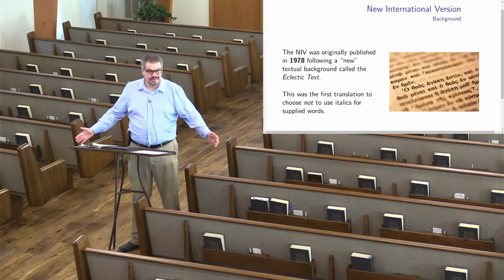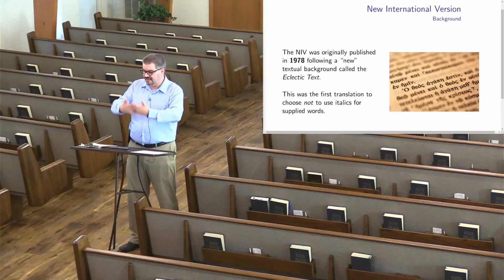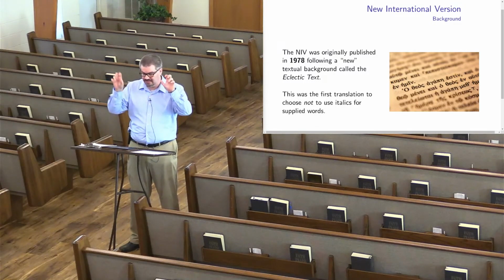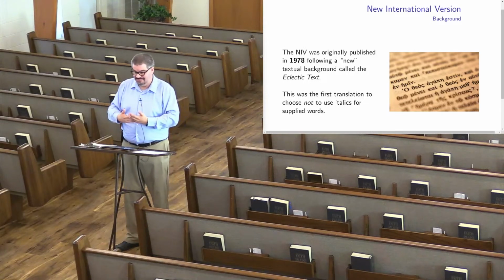And people got together and said, why can't we get along and just merge them together into something everyone doesn't like, the eclectic text? And that became the basis of the New International and the New Century and the Contemporary English, a lot of the more, on that spectrum, quote, liberal versions. Again, that's a very hard to define term. Which means that the Greek behind it is fine.